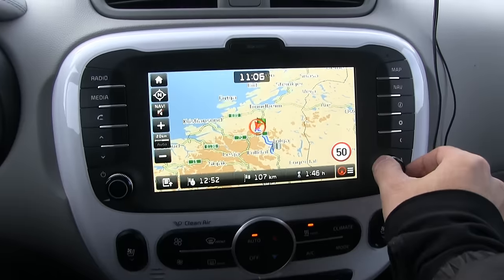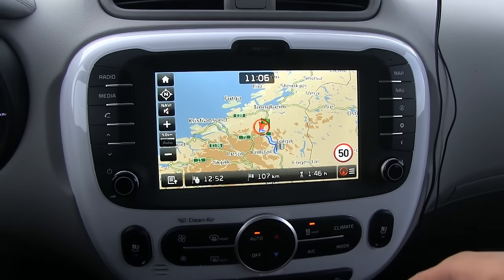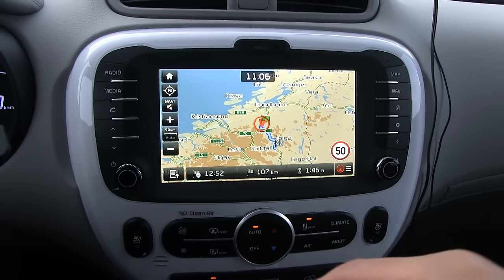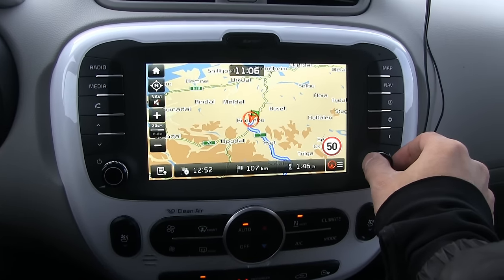Let's zoom out here. There, so Alvdal is over there, 170 kilometers. That means I have to do a 94% charge. 84 is probably not enough. So okay, I can do 94. It takes slightly longer, but just for convenience, I'll do it.